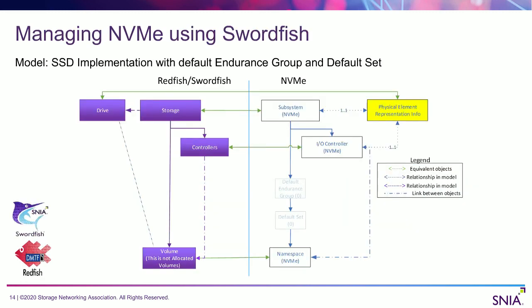Moving on. Now that we have seen the Swordfish storage model, let's see it with NVMe. It is the first time there is a three-way connection between DMTF, SNIA and NVMe. To explain, I have three steps. First, we will see the mapping diagrams, in which we will have the mapping of NVMe and Swordfish. Then we will see the Swordfish model, followed by parts of the schemas. The figure on this slide shows a simple NVMe device model on the right side of the blue line and its mapping to the Swordfish on the left side.